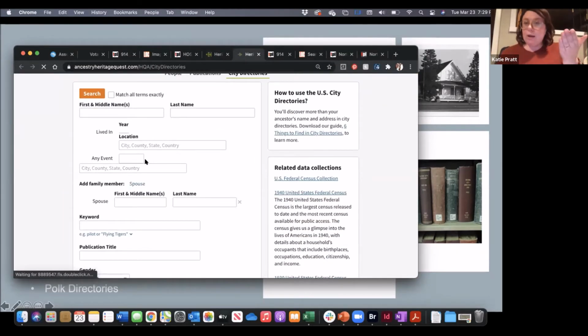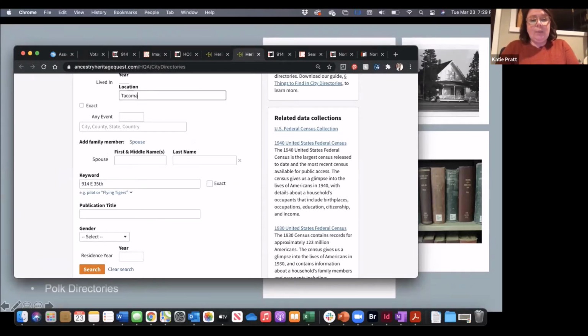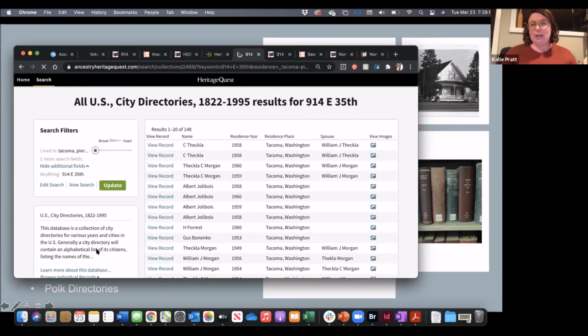So we can look it up here. We could either look up that couple that we had seen in the building index, or we can type in a keyword. So we just want to look up that address at 35th and see what pops up. And again, you want to put Tacoma and make sure you put the county so it focuses in on the correct Tacoma. And we can see what pops up with that. And it should give us other names to do research on.